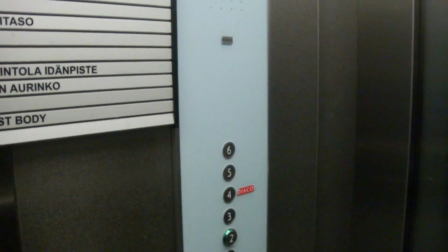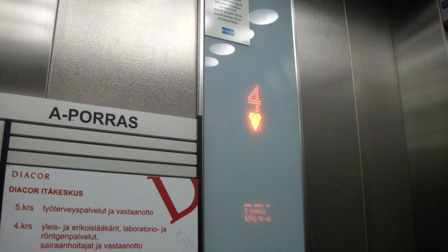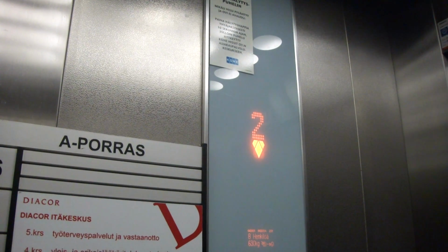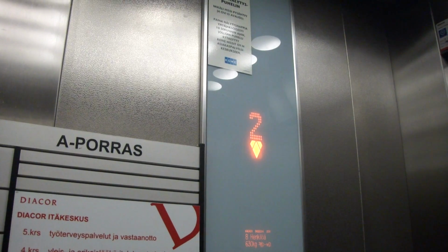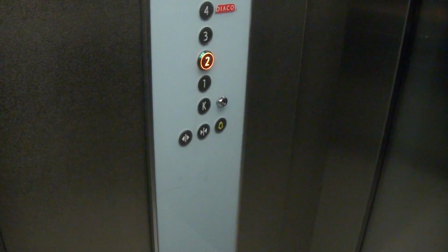Here's the fifth floor, and the sixth floor is locked. We're gonna go back to the second floor, because the exit is located there.